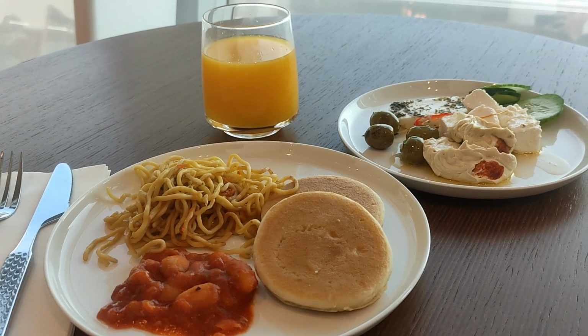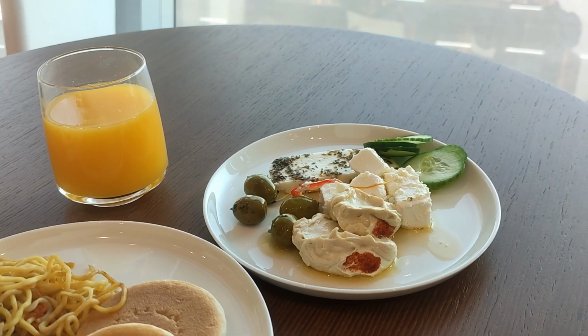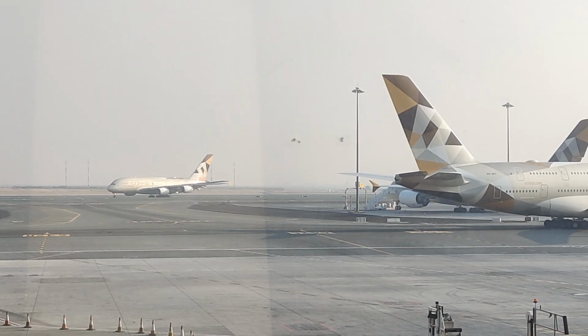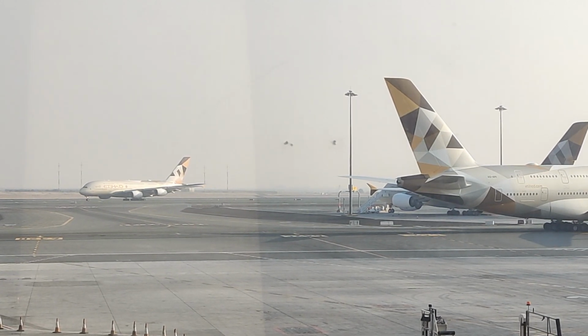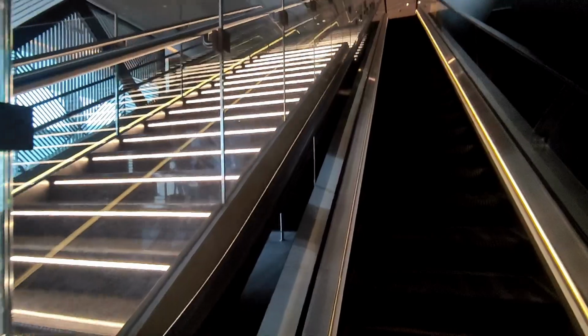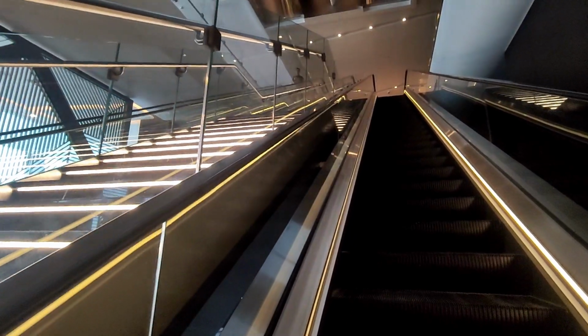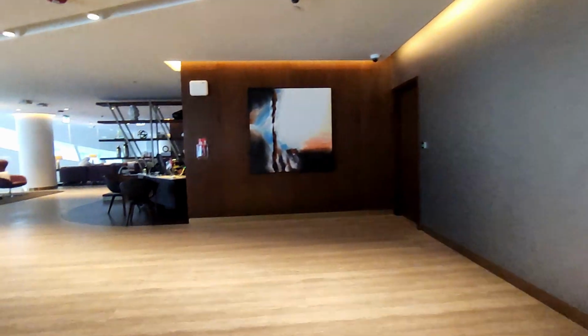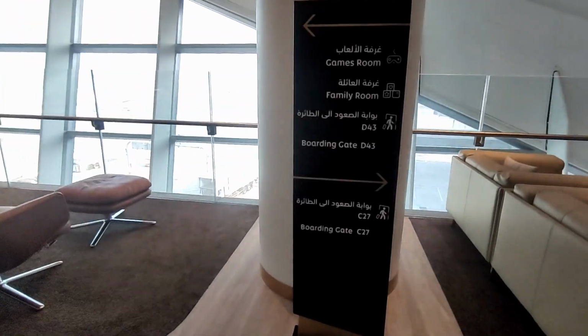I opted for a very weird breakfast composition, but it tasted very good, especially with a view like that. Etihad has reactivated 4 of the Airbus A380s and I could see 3 of them in the same place. But enough for the window staring, let's go explore the upper parts of this lounge, because it actually spreads over 3 floors. There is even direct boarding for 2 gates straight from the lounge.